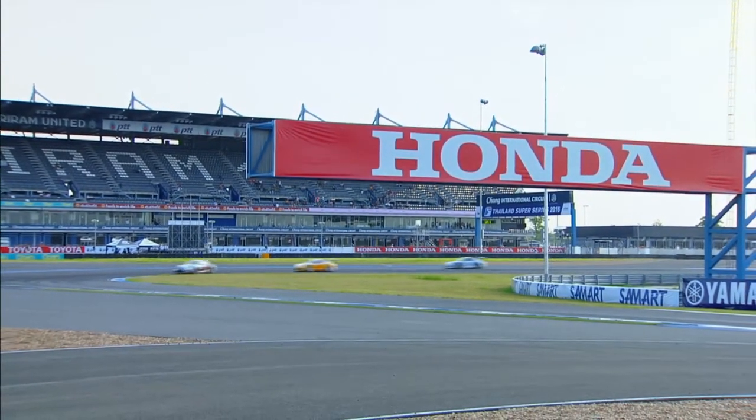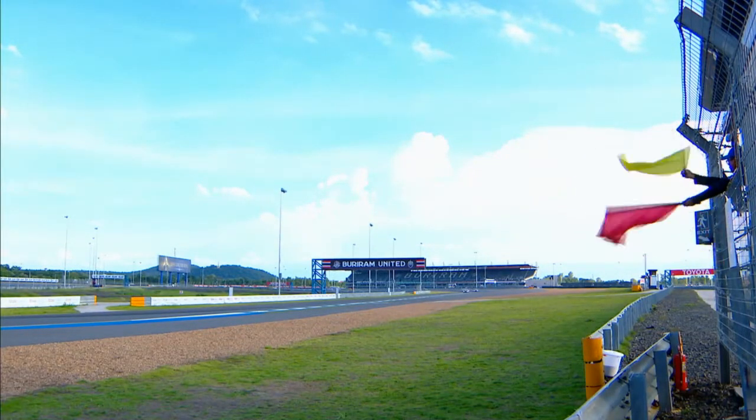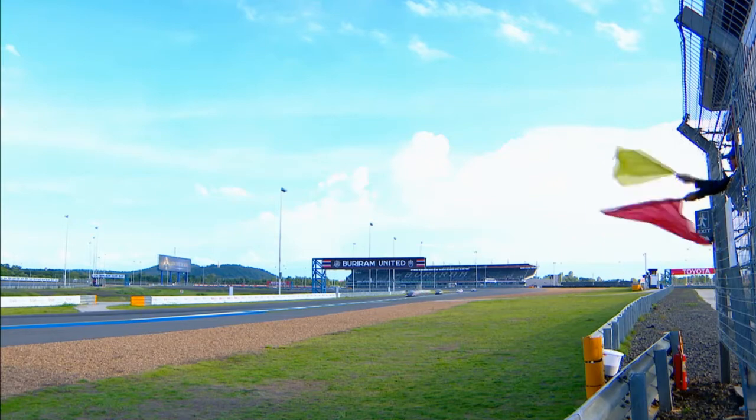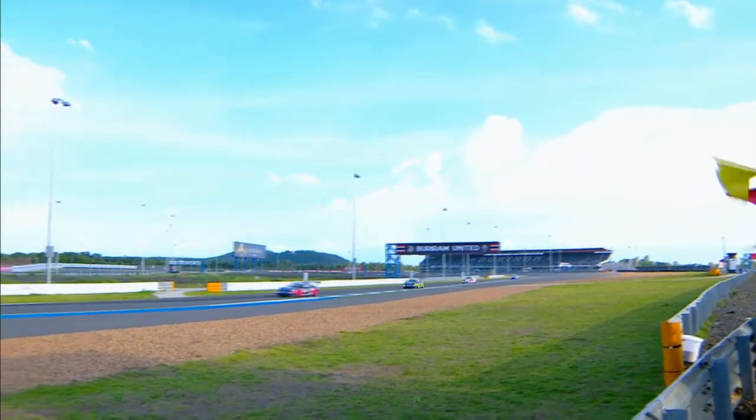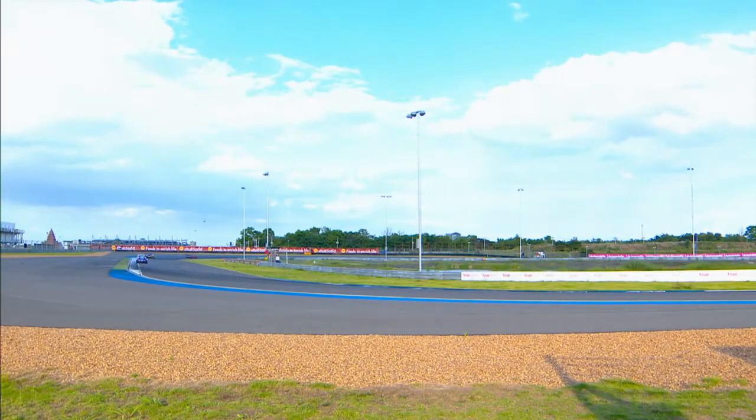Neither of the cars look seriously damaged. And the organisers, of course, do a great job of making sure they bring enough spares with them as we travel around the Asian region. The cars in containers, heading to Australia for the next event at Sydney Motorsport Park.